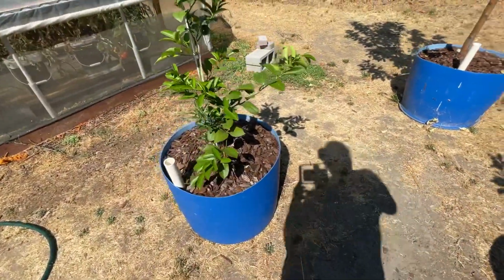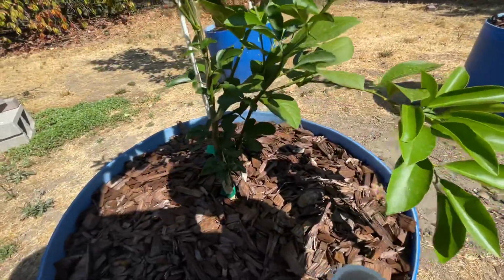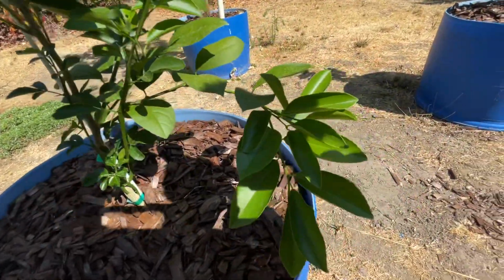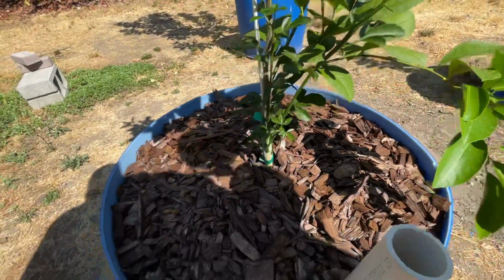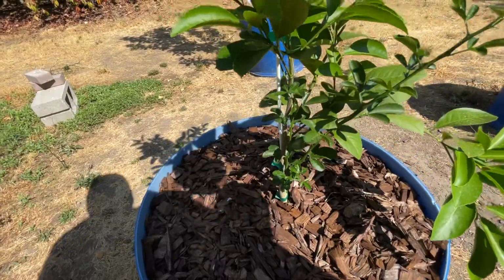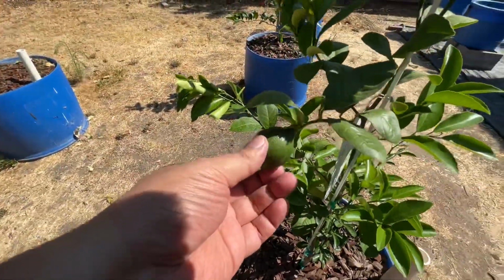And then the lemon had some flowers, and I don't know where they went, whether they curled up and died or they're doing their thing. Again, the plant's healthy, so that's all that really matters. Here's the one that came with it.